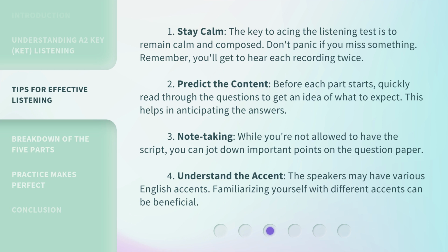3. Note-taking. While you're not allowed to have the script, you can jot down important points on the question paper. 4. Understand the accent. The speakers may have various English accents. Familiarizing yourself with different accents can be beneficial.